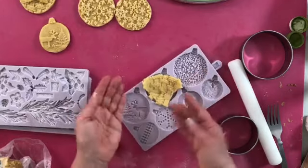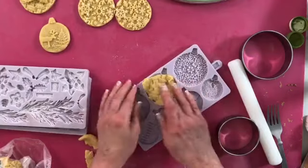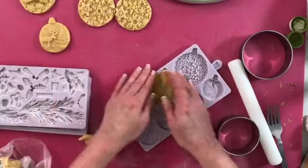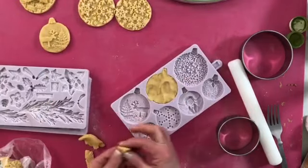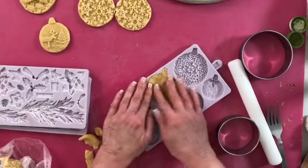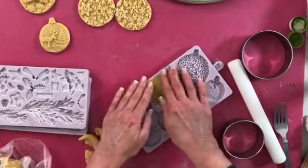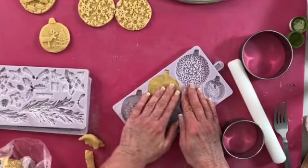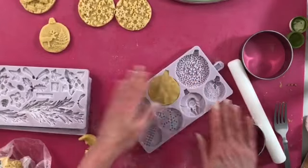I haven't kneaded that back together because you don't want to handle it too much either. If you start to feel it going soft, put it back in the fridge, or you can put these in the fridge before you bake them as well. It's another way to do it. I do that with the cookies sometimes. If it's warm weather, or if you get called away and you don't get a chance to get them straight in the oven, put them back in the fridge for a little while to chill a bit longer.